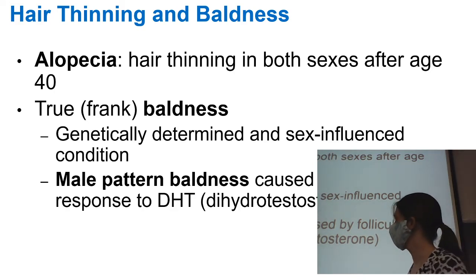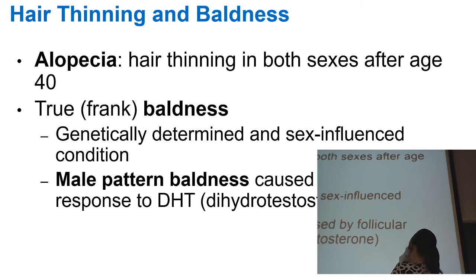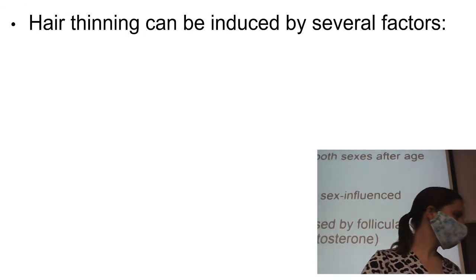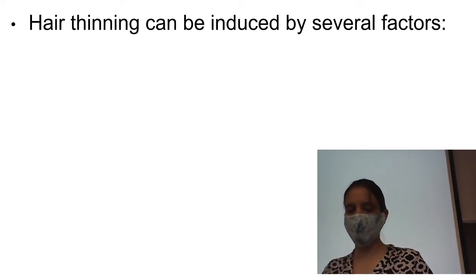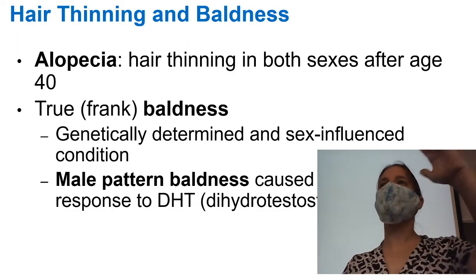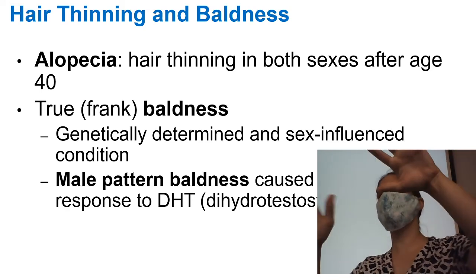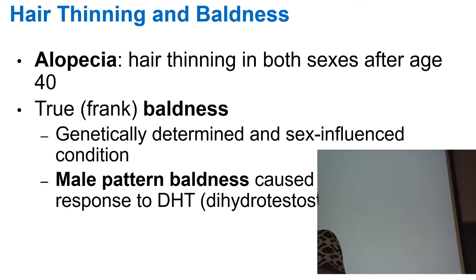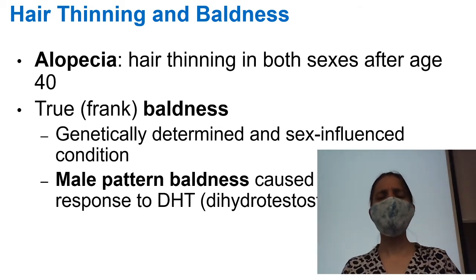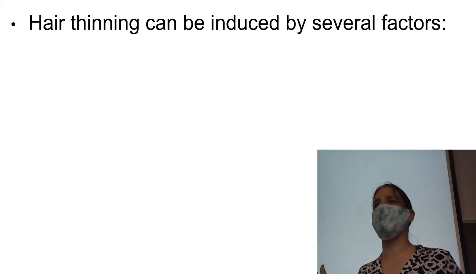Where is it? Oh yeah, male pattern baldness. There we go. It is in response to DHT. But you can lose your hair for lots of reasons. Genetically determined, sex-influenced baldness is the main version, right? Some families' baldness runs in them more than others. But there are a lot of reasons people can lose their hair.